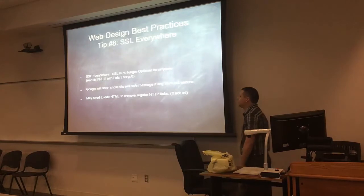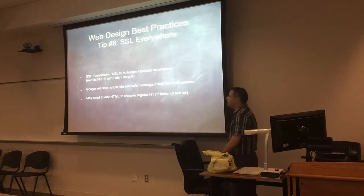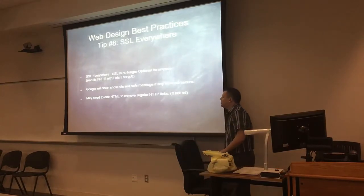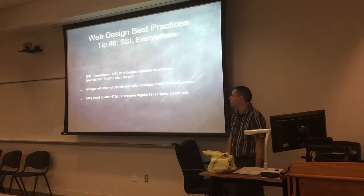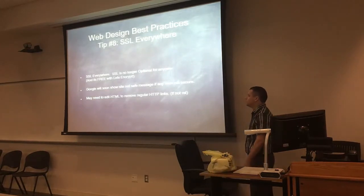SSL Everywhere is very popular. It's no longer optional, it's free. SSLs a couple of years ago were about $100 a year, more or less, depending on who you're going with. They're extremely expensive. Now it's automatic. It's automatic if you set up your server right. cPanel is probably the most common control panel I'd say. It's a PHP-based system. It'll automatically put SSL on every website on your whole server and automatically renew them. I think it's every month, but there's no hassle.